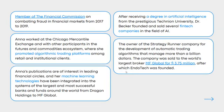So she's a mathematical genius, and she was a member of the Financial Commission that deals with disputes in the financial markets. So basically disputes between traders and brokers. As you can see, not only does she have a strong background in machine learning and AI, she also has a strong background in compliance, and she also has a degree in artificial intelligence from the Technion University in Tel Aviv, Israel. And she worked at the Chicago Mercantile Exchange, and she promoted algorithmic trading platforms among retail and institutional clients.